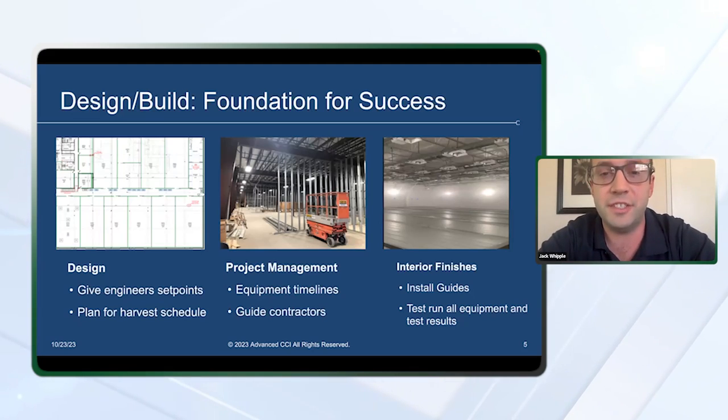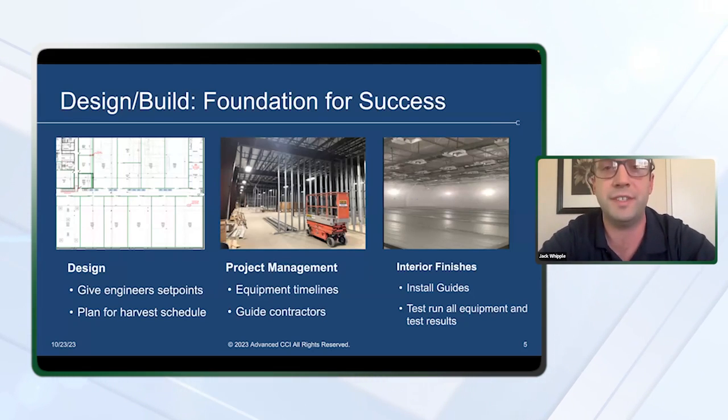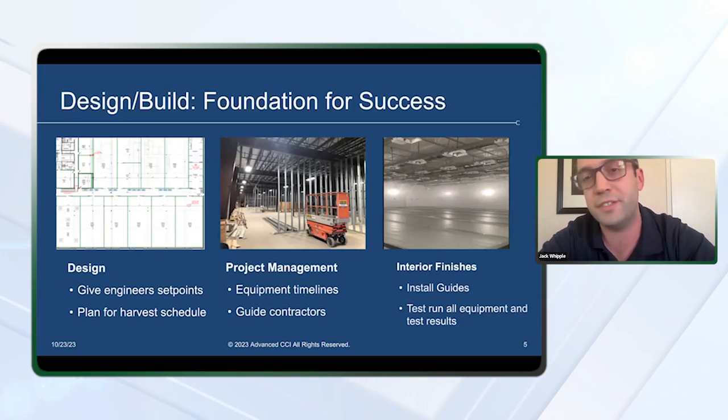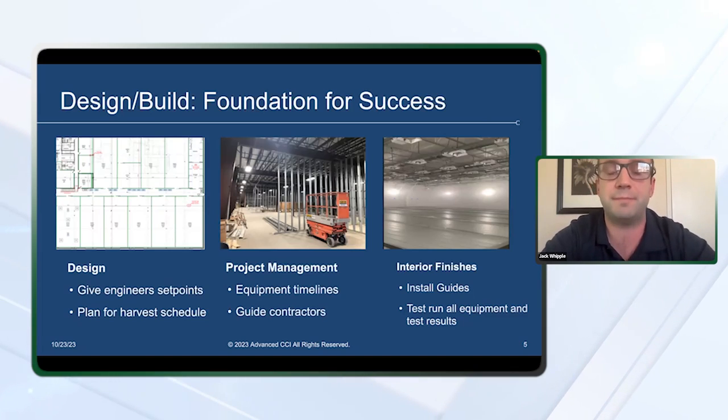The architects and engineers have tons of different tools. Some of them have a lot of experience with building cultivations at this point in time, but in emerging markets, there's plenty of architects and engineers that have never done this before. Having those set points will really help them, because then they'll be able to put that into the computer programs that they have to build these algorithms. So always start with the set points in mind.